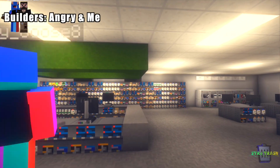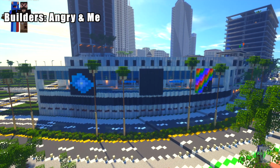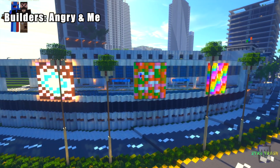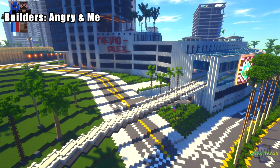This has been a massive project. Angry Death Truck, this was a great idea, but at the same time it sucked. So I'm happy with how this turned out. Hopefully you guys enjoyed, and let's take a look at the final result.